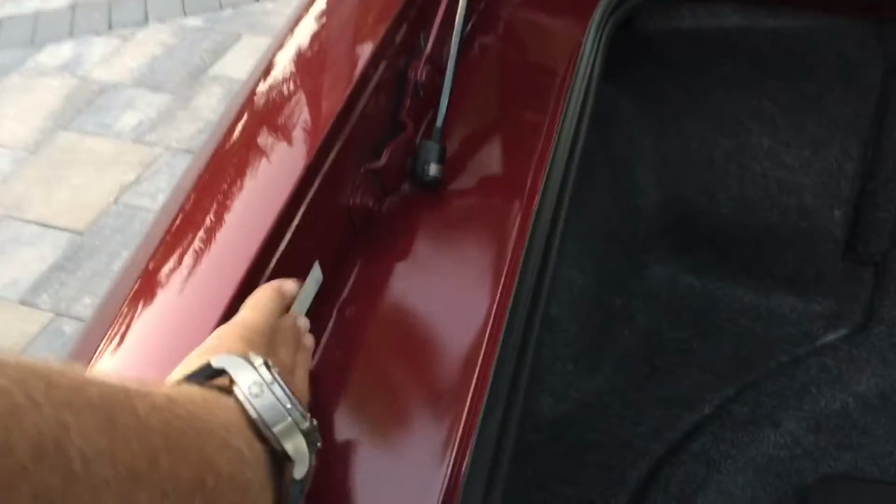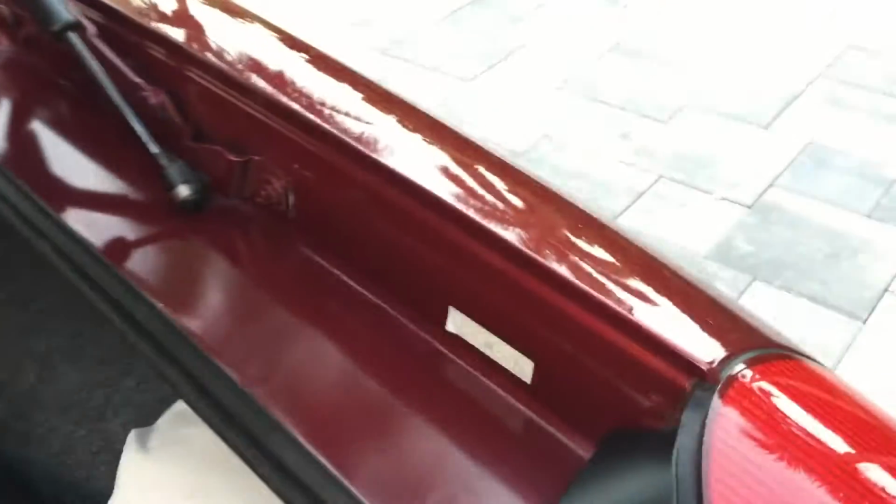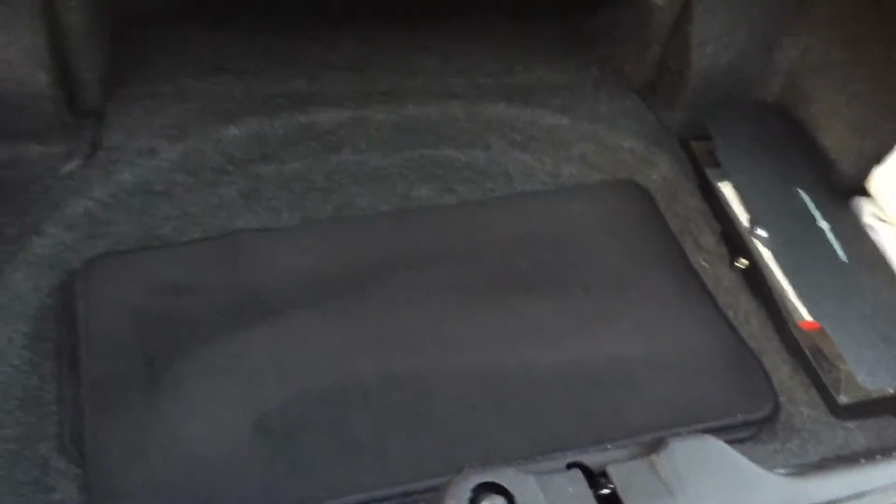Collectible quality. You've got all the original VIN stickers there, over on that side of the trunk, and on all the other panels on the car. So a very, very nice clean trunk area with everything in it that you want to see.